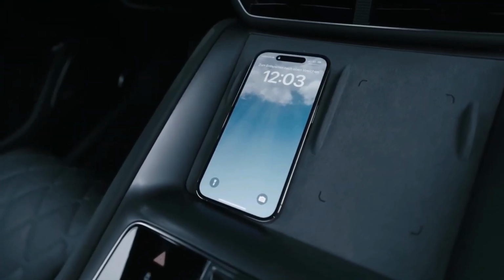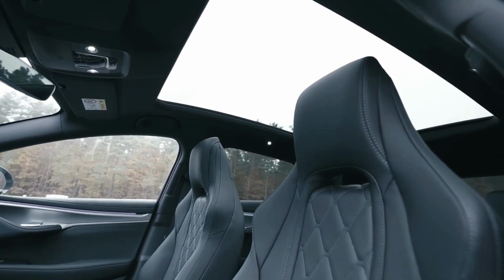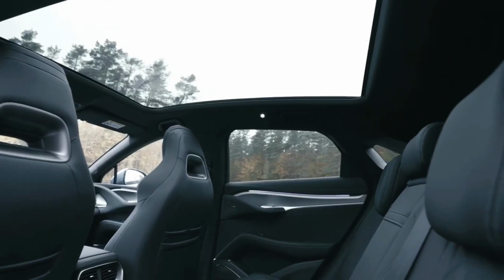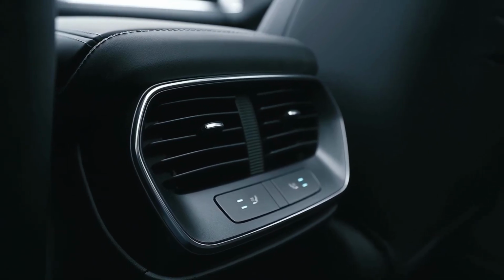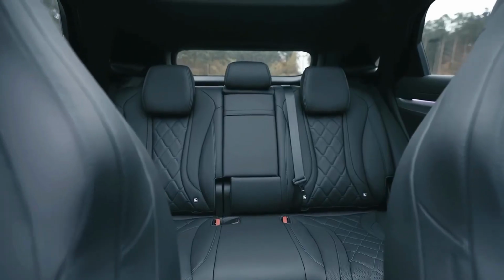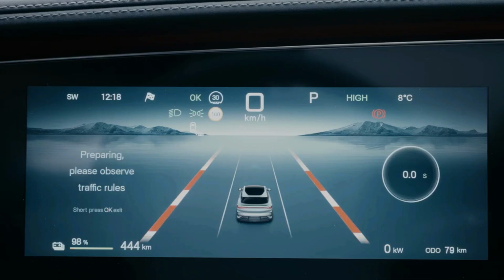Premium touches like optional 20-inch alloy wheels and flush-fitting door handles further set it apart, giving the Sealion 7 an upscale vibe. The Sealion 7's starting price in Germany translates to just over $78,000, with the range-topping Excellence AWD trim priced at nearly $96,000. While the exact pricing may vary depending on the market, these figures place the Sealion 7 firmly in the premium mid-sized SUV category.